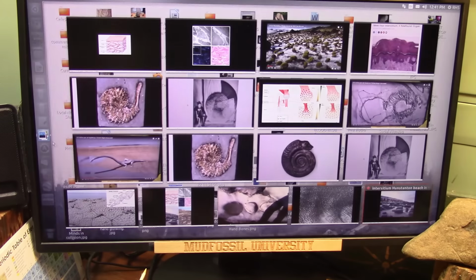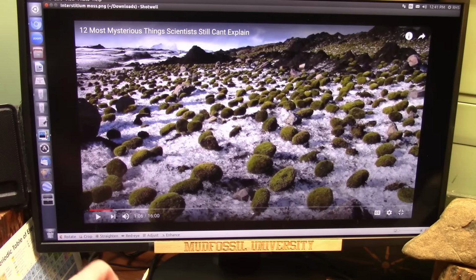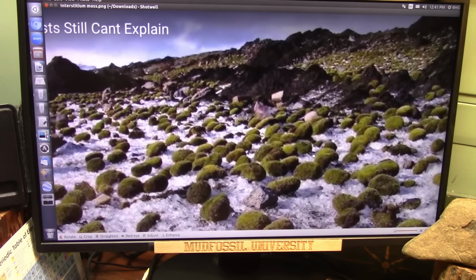Now, that's those balls. Look at this. This is fresh water, all right? So this is not ocean. All right, you see all those balls?